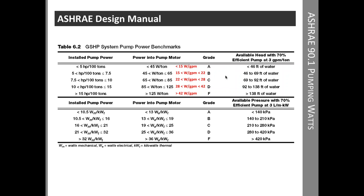And that might be a fairly minor change. We might go from, for example, a 3/4 inch pipe to 1 inch pipe to get our pressure drop lower and allow us to go to that smaller size pump, get to this grade A rating, and now all of a sudden we're saving a lot of energy and our system efficiencies are much higher.